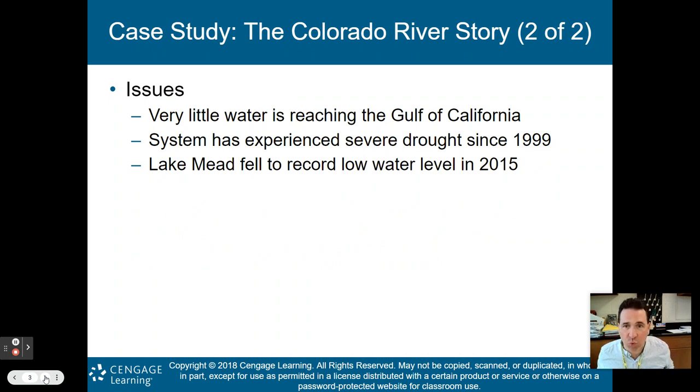Very little water is reaching the Gulf of California because of all the dams on the river, and because of all the irrigation, or the taking of the water to not only irrigate but to have drinking water for people in all those cities I just showed you. Very little water is actually ending up in the Gulf of California. The system has experienced severe drought since 1999, and Lake Mead, which is part of the Colorado River system, fell to a record low water level in 2015.